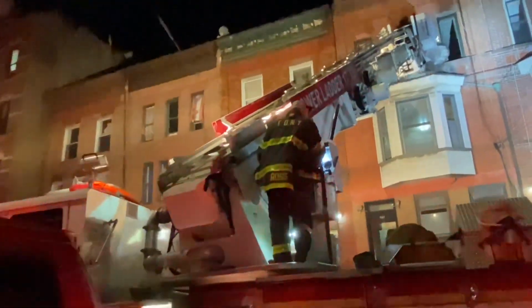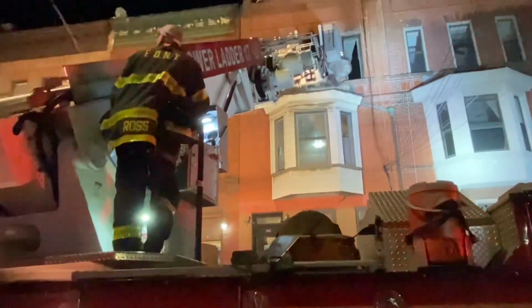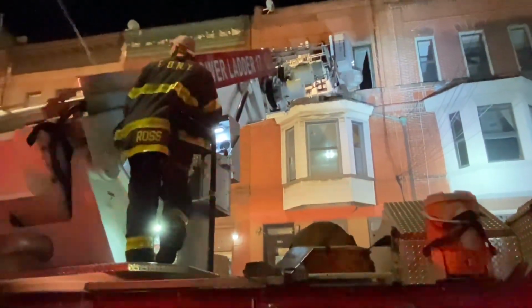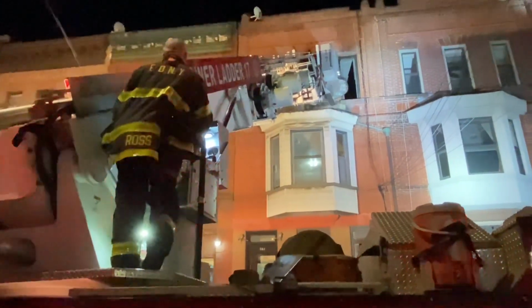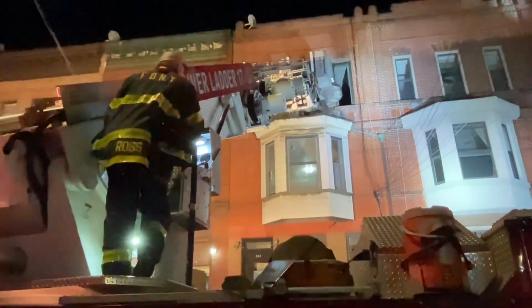So, very good job today with these jobs, banging them out. They do a very good job always, I'm just saying. Very quickly knocked down today, which is always good.